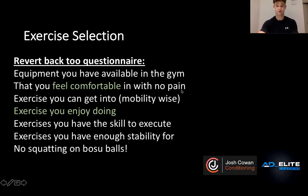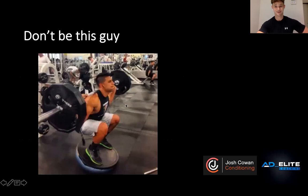And that means no squatting on bossy balls. I've seen you do this a few times. My favorite saying: you cannot fire a cannon from a canoe. You cannot fire a muscle from an unstable platform. Yeah, absolutely. And this geezer here, squatting 100 kilos on the bossy ball, the risk of injury is so high.